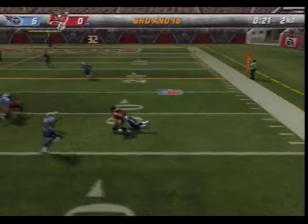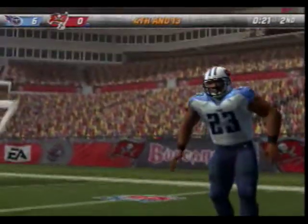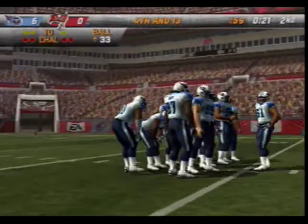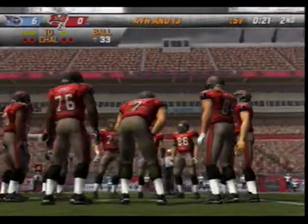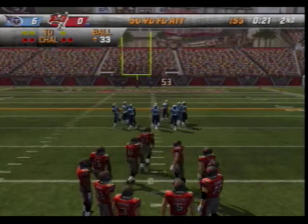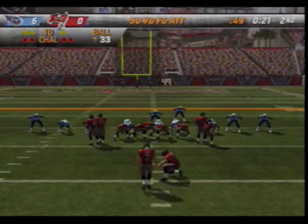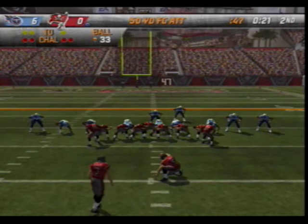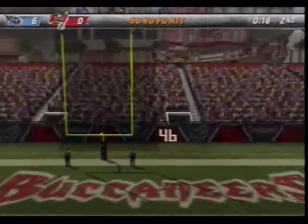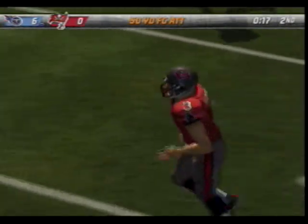Pressure coming. Throws it. He hits his receiver. Seidman doesn't get enough to convert, and that brings up fourth down. Is heading onto the field for this field goal attempt. It was long enough, but it sliced to the right.